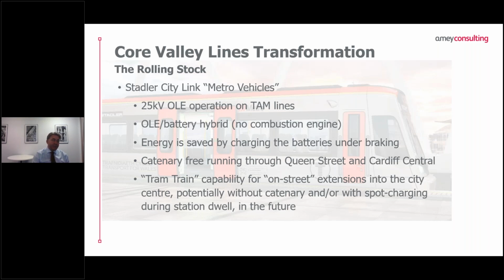It's an OLE battery hybrid, so there's no combustion engine. Again, energy will be saved charging the batteries in braking. There will be catenary-free sections along the railway. Two of the largest sections will be through Queen Street Station and Cardiff Central.